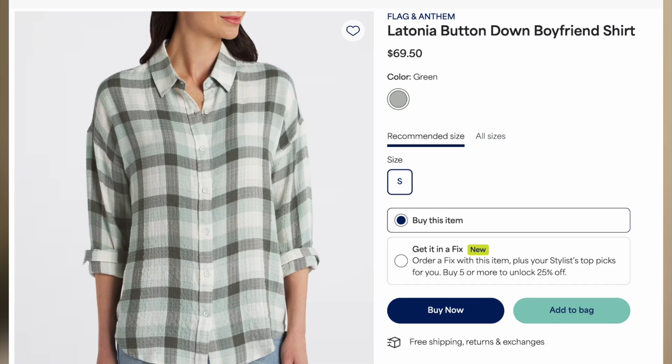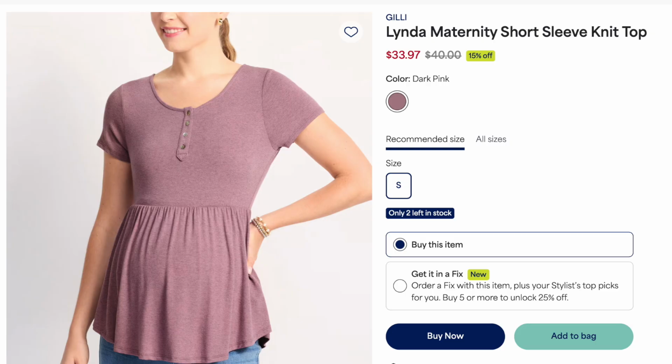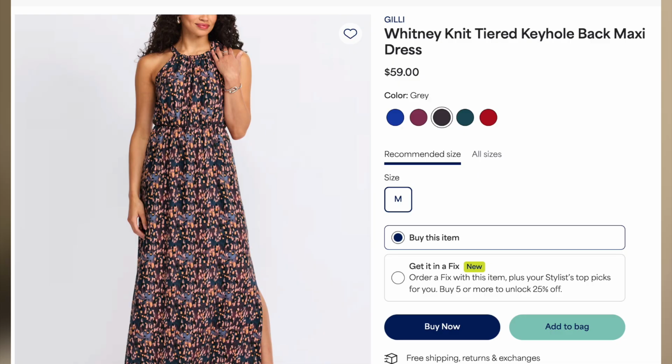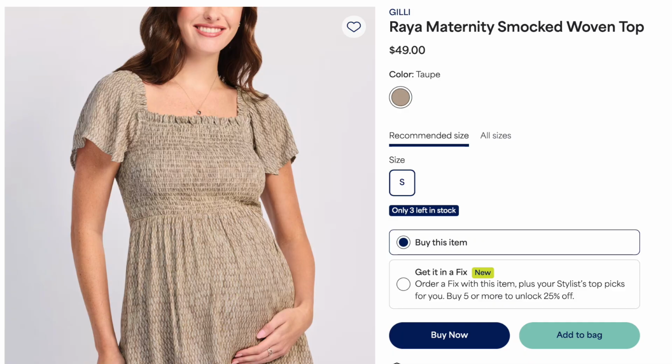Now, in case you were wondering, as far as the cost of each item, I do have a breakdown here. So for the button-up shirt, that is $69.50. For the Linda short sleeve top, oh, dark pink, the one I called mauve, that one is $33.97. The burgundy sweater is $65. The dress is $59, and the other top that was kind of loose at the top is $49.